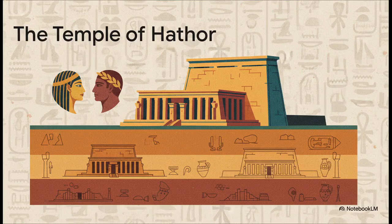Okay, something really crucial to get is that while the temple you see today was mostly built when Greek and Roman rulers were in charge, we're talking Cleopatra's dad, the Emperor Tiberius, it's standing on deeply sacred ground. Archaeologists have found bits and pieces of much older temples on this exact spot, stretching back for ages. It's like this profound layering of history, one on top of the other.